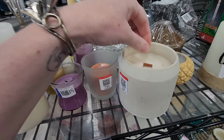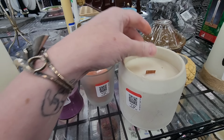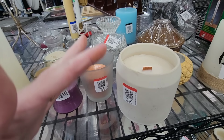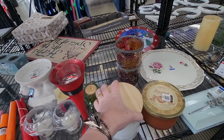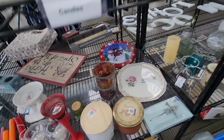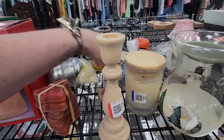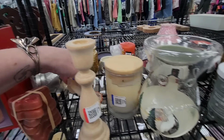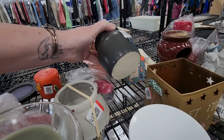I don't like these kind of candles because of the wood wick, I think that's wood. It sounds like water is running. I got one of those one time, actually at a Goodwill. It smelled really good, but the sound drove me crazy because I kept thinking, what is running? So I'm personally not a big fan of the candles with the wood wick.